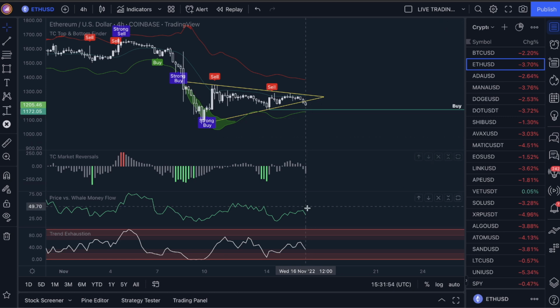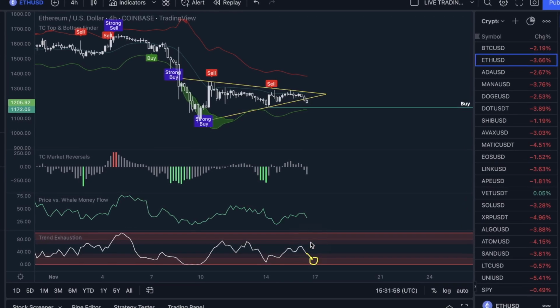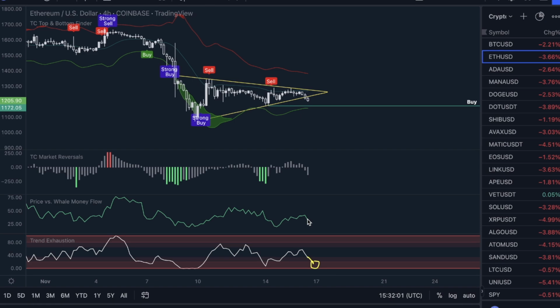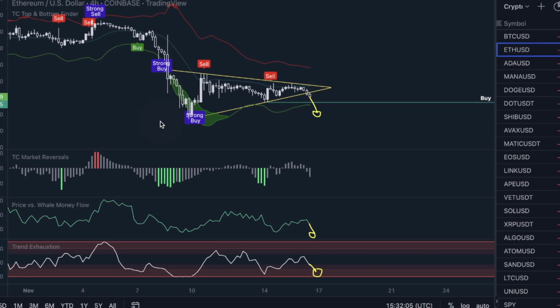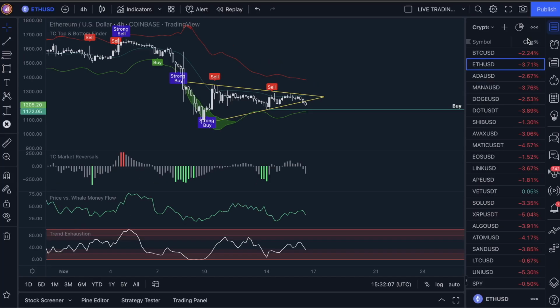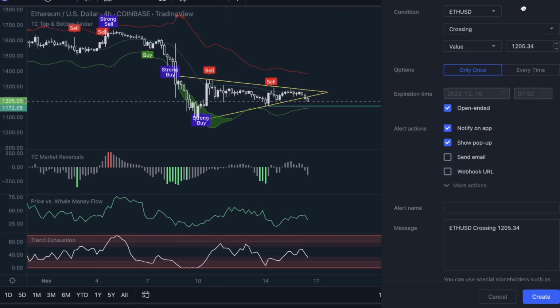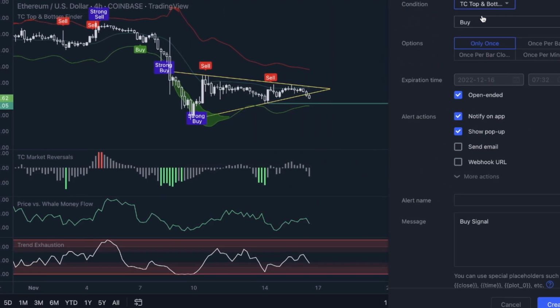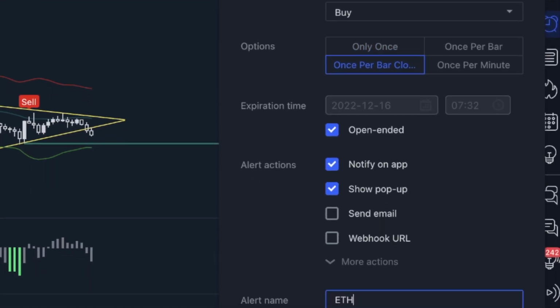So let's set ourselves up for success. The next thing you need to be looking for is trend exhaustion in the bottom red section. This is for a move up, by the way. And we need to see whale money flow low, and I want you guys to set up the top and bottom finder alert for a strong buy or a buy signal. Once you have that indicator, come to the alerts and click the plus sign over here. I'm going to do this very fast so we can get on to the next part of the video. Top and bottom finder, go to buy. There's a bunch of options. Go to buy, once per bar, and we're going to do Ethereum buy.